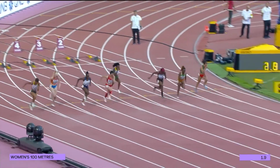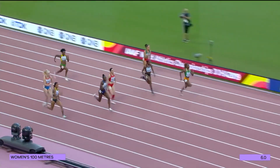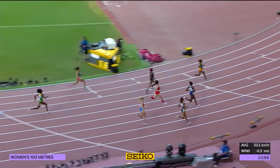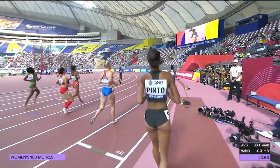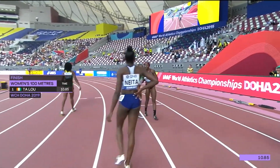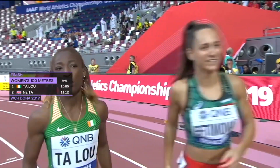They get a clean start, and Tarlou is nicely away here. Daryl Nieter coming through well in second place. Pinto with some work to do. Tarlou from Nieter and Pinto. My goodness me, this Mondo WS track is delivering some lightning quick times. 10.80 in the first heat, 10.86 in the second. This is very, very fast.